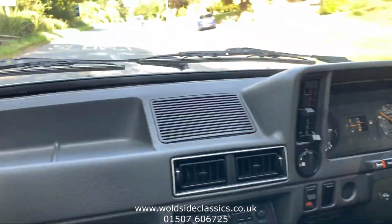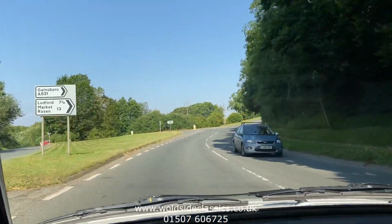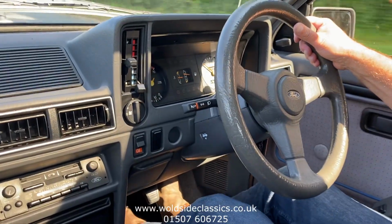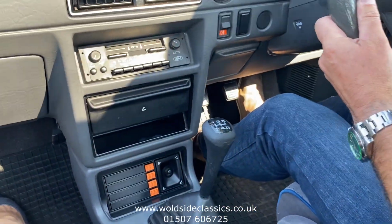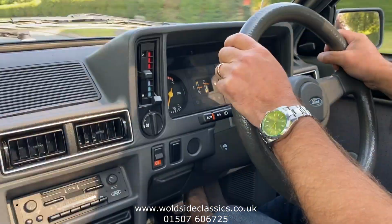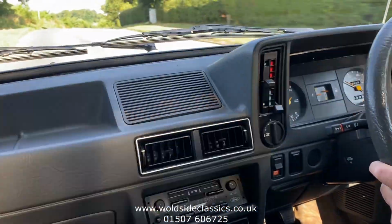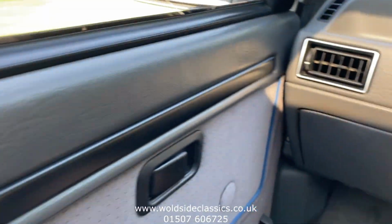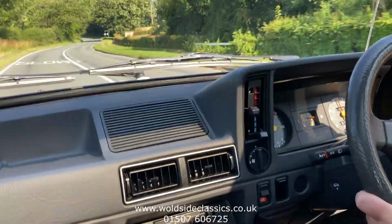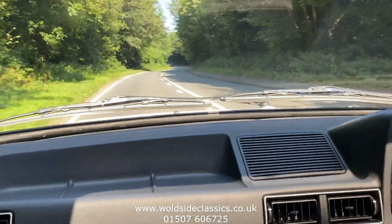Just on the lovely Lincolnshire country roads, where the car is probably at its best. Too good to use on the motorway at 100 mile an hour all the time. Just these nice windy roads are perfect for it. Fifth gear, 50 mile an hour, no wobbles, no vibrations. Just ready to use, ready to enjoy. Slightly oversized tyres, good quality tyres make a car. The Michelins are probably the best. So how nice is that?